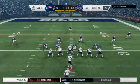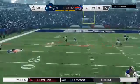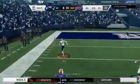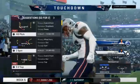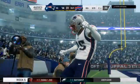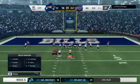Here's 1st and 10 just outside the 30. Now Brady. Throw left side, complete to Harry. And he's in. Touchdown, Patriots. N'Keal Harry, his 2nd touchdown on the season. And the Patriots make some inroads here on that deficit.